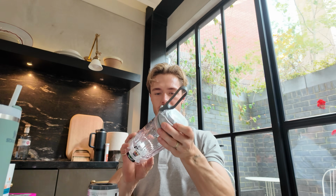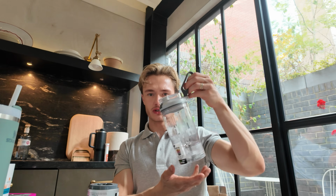And then you can just blitz it up again just before you go. Leave that in your bag, which is the portable part if it's got a charge. And then just screw the lid on and you have a water bottle. How handy is that? That's so great. I've never seen one like that. I'm really excited to use this.